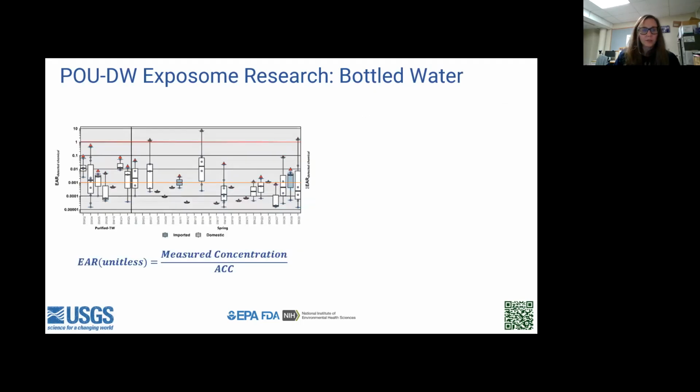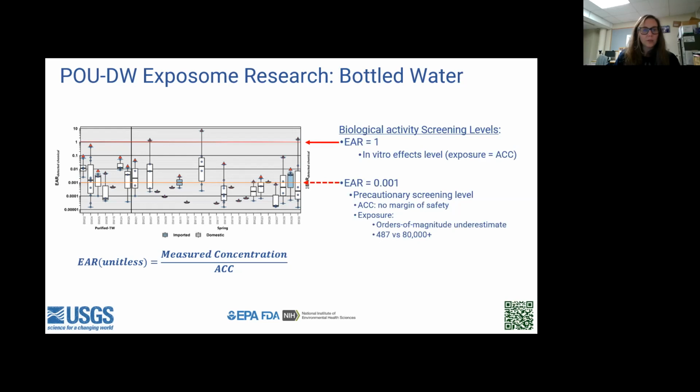When you look at the EARs, we saw a couple of our bottled water samples, particularly a couple domestic samples, that exceeded that EAR. And then we saw several that exceeded the 0.001, the precautionary screening level. But if you notice here, we have quite a few bottled water samples that are below that 0.001 threshold.